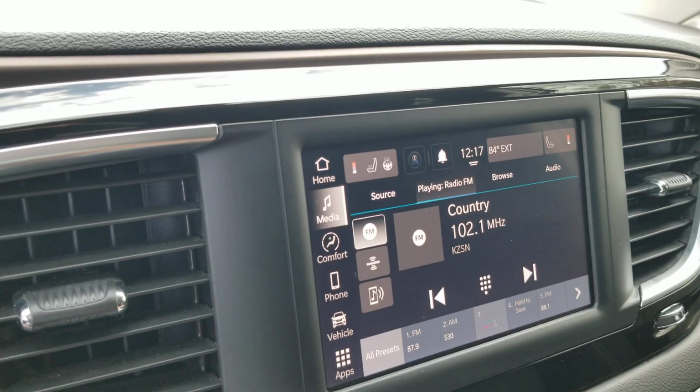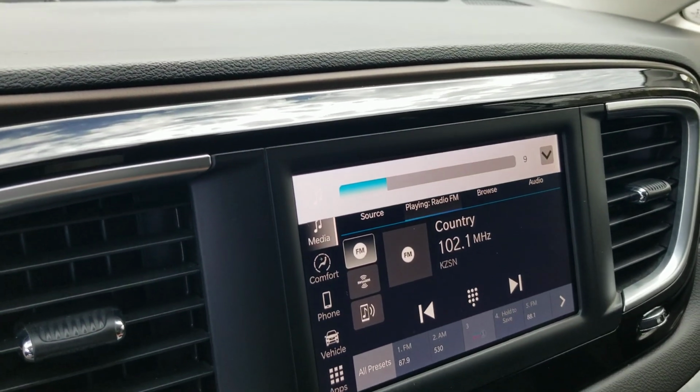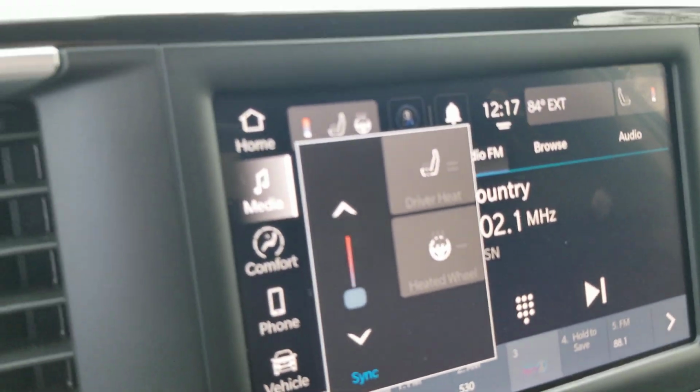Got your backup camera there. The radio works just fine. And then we have the heated seats and heated steering wheel. You have those options. So again, quite a few nice options on this van.